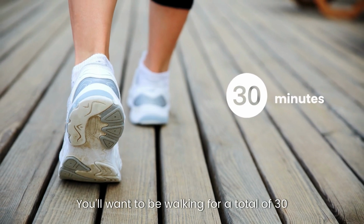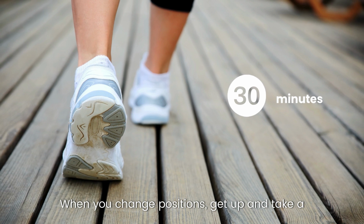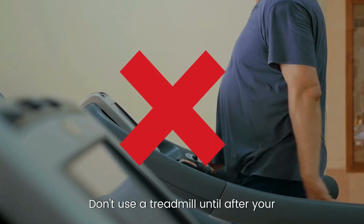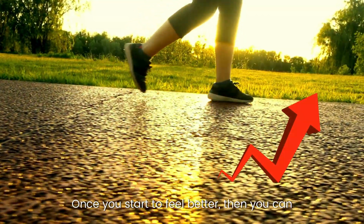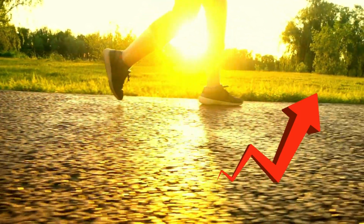You'll want to be walking for a total of 30 minutes a day. When you change positions, get up and take a walk around the house for a few minutes. Don't use a treadmill until after your first follow-up appointment. Once you start to feel better, then you can gradually increase your walking distance.